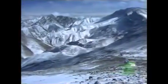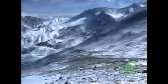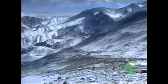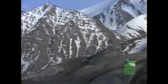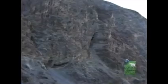Number 10. Our search for the most extreme disguises on the planet begins in one of the most extreme environments. Hiding high in the Himalayas is number 10 in the countdown. The snow leopard.